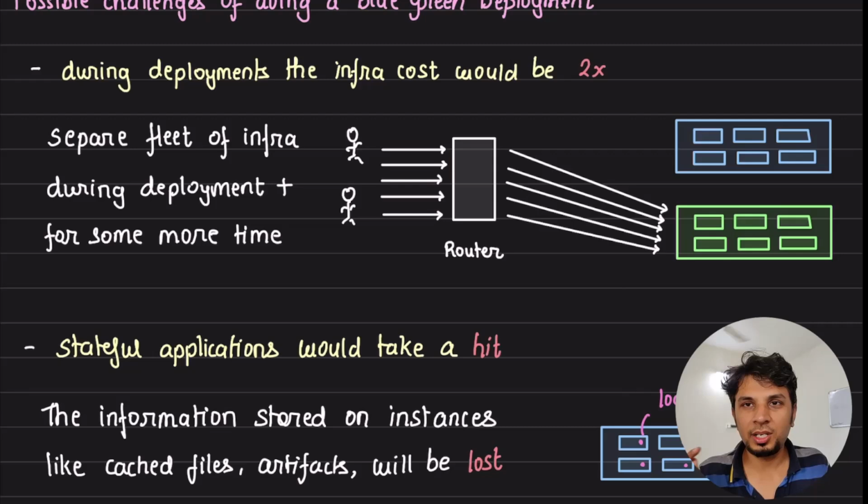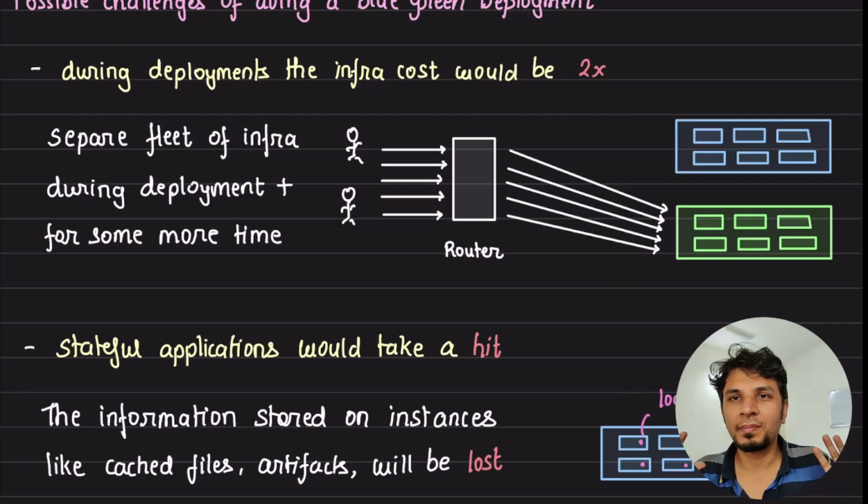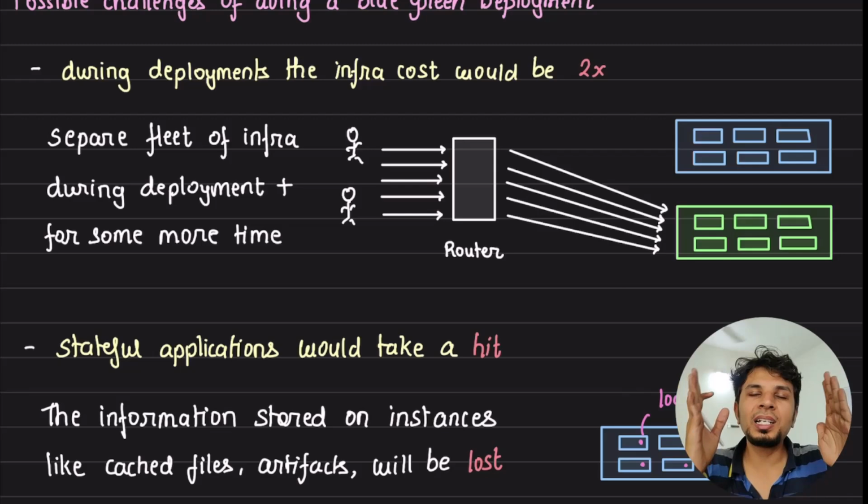At least during your deployment time, right? So you first set up, validate, then you make a switch, then you wait for some time. At least for that duration, you would be paying 2x of your infrastructure cost. You should be okay with that. If you are not, then blue-green deployment is not for you, right?